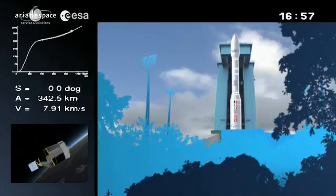As far as we're concerned, it's actually the first that will take place since my appointment on April the 3rd as president of CNES. So it's a new step which we are all taking together, and I'm of course very, very happy to be here today for this first launch.